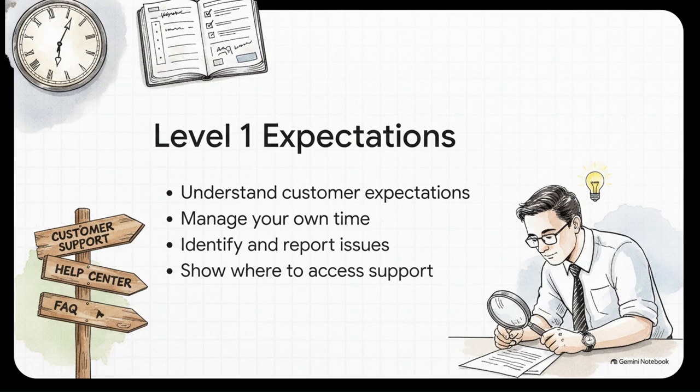Success here looks like managing your own time ruthlessly to deliver a high-quality service. You aren't redesigning the whole system. Your role is to put out fires by identifying issues, reporting them quickly, and pointing customers toward the right support. It is all about individual execution and crystal clear communication.